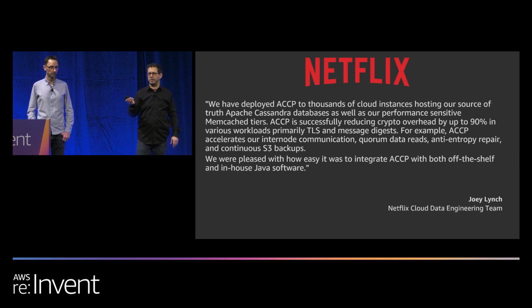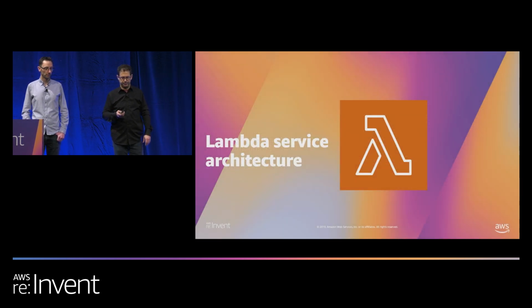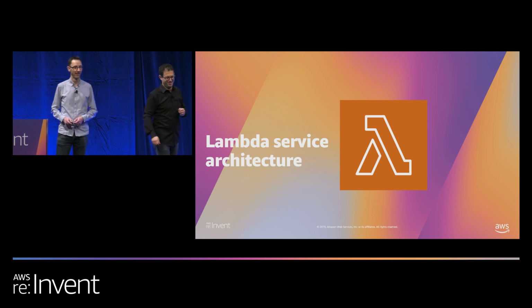Anybody here already using ACCP? Great. One, I think. So it's a really good thing to go home and give it a try. And I'm going to pass it on to Niall, who knows a lot more about Lambda than I do.